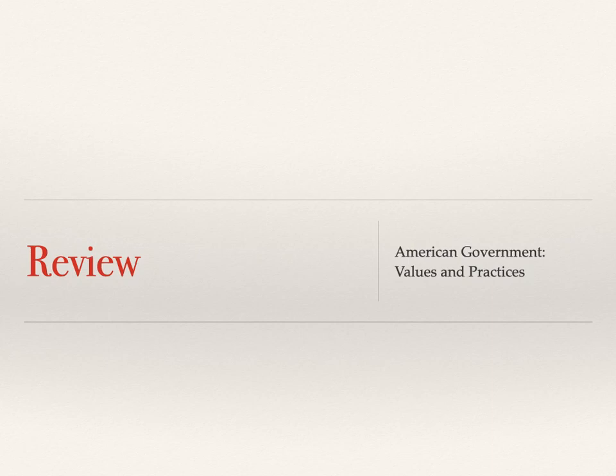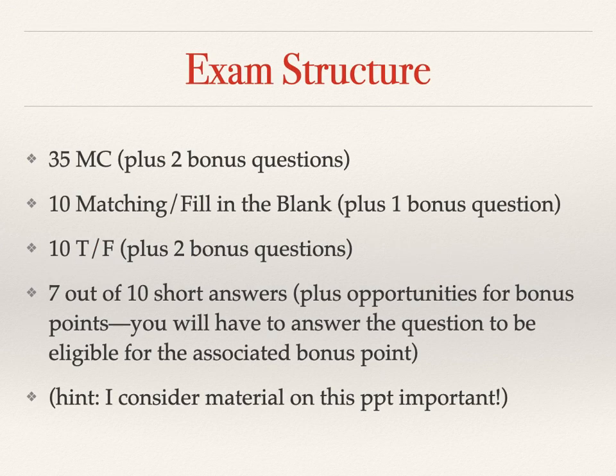Welcome to part one of the final exam review. In this, we're just going to go over the exam structure and some studying tips. So the structure, as you'll see on Blackboard as well as in the exam instructions slides, is as follows.